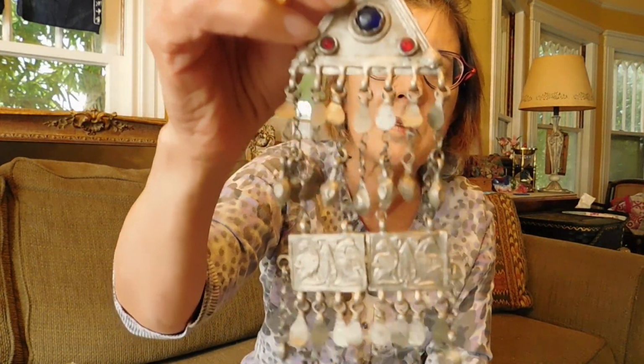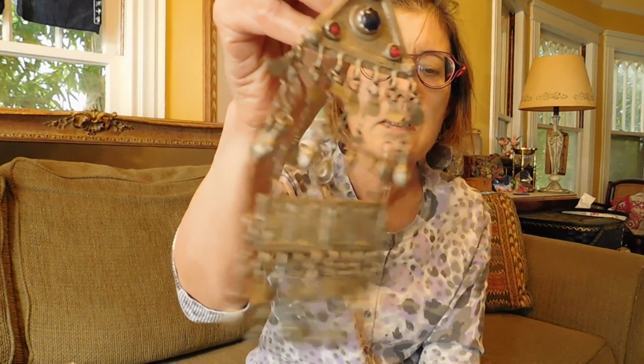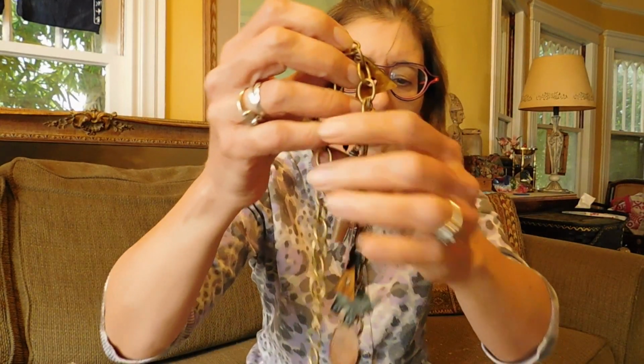And we have a Tibetan pendant. I love these. I just love Tibetan jewelry. It's so creative. It's got these wonderful embossed birds and these stones, which there's a couple of rhinestones, but one looks like it might be lapis and one looks like it might be coral. That was $5.